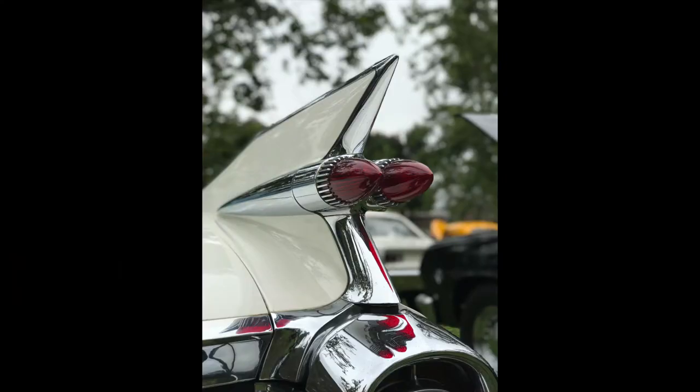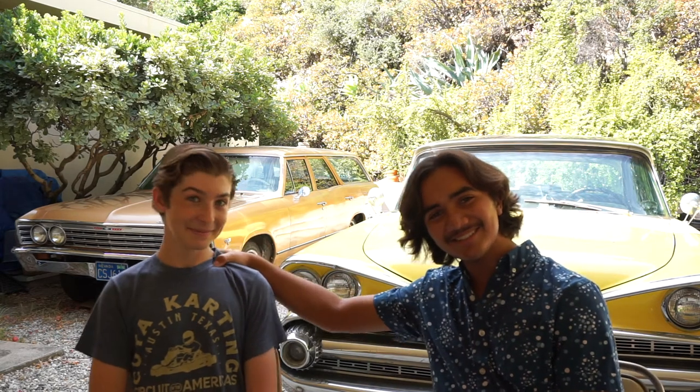No. Scratch that. Next up on iconic taillights, we have the 1959 Cadillac. Not that he's biased because he owns three of them. Right. You like them, right? Joey likes them. Right, Joey? Yes.